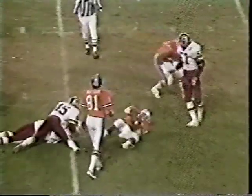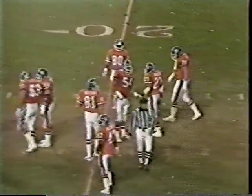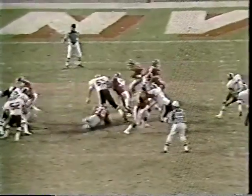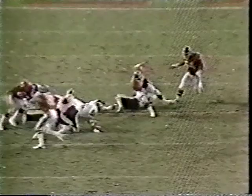Elway to Winder. Winder outside the 25 to the 26 and a gain of 6. Olkowitz tripped him up. I'll tell you, the left guard, Keith Bishop, got a good block. I think you'll see Dave Butts is going to come through. Watch Butts here. He's coming through. See him, 65? Now watch Bishop there. Just knock him down when he was getting ready to make the play, and then that's what opened the hole.